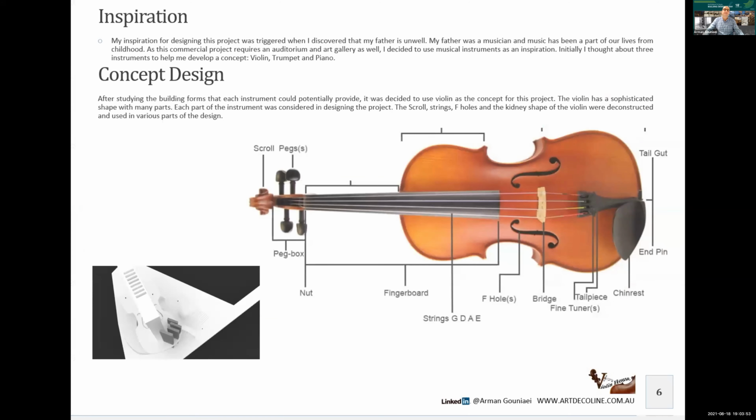My inspiration for designing this project was triggered when I discovered that my father was unwell. My father was a musician, and music has been a part of our lives since childhood. As this commercial project requires an auditorium and art gallery as well, I decided to use musical instruments as inspiration. Initially, I thought about three instruments to help me develop a concept: violin, trumpet, and piano. I chose the violin.